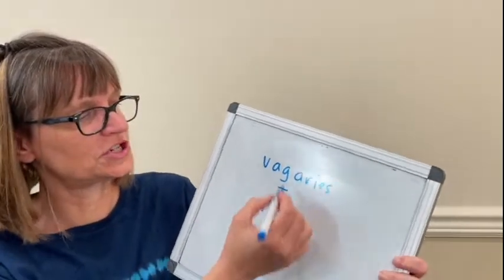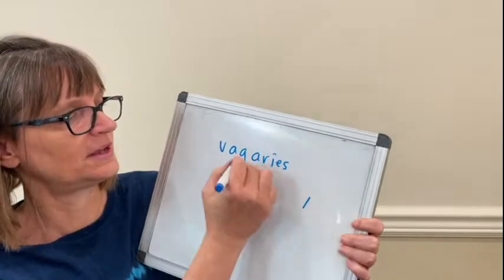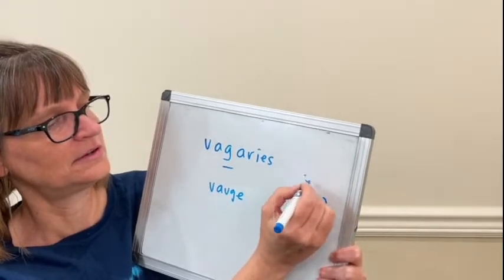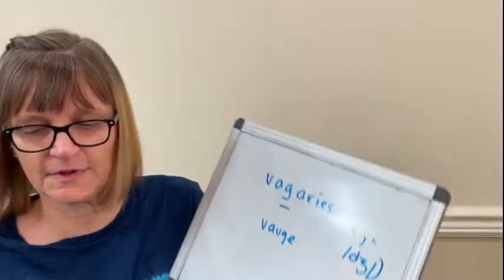Again, you can look in the dictionary for that, and if it is a G sound, like letter G, you'll see this symbol. If it's a J sound, you'll see this symbol for the J, like in judge. Yeah, great question. Thank you so much.